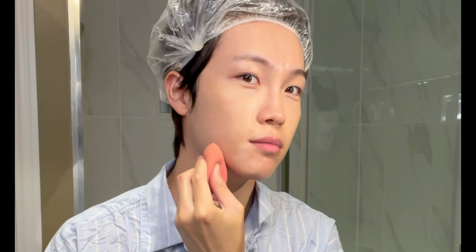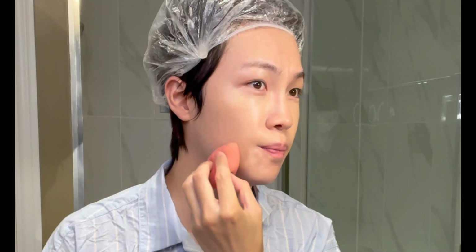Yeah, looks like it's barely on. And that's what I like about it. I like my makeup to look like it's my skin. I don't really like to cover too much, but to each their own.